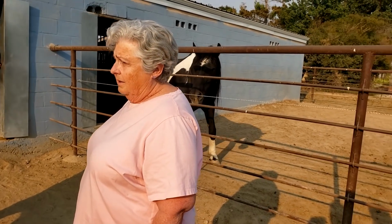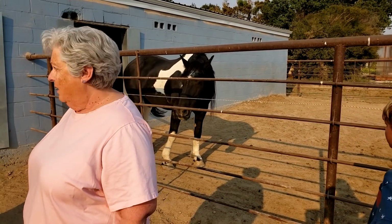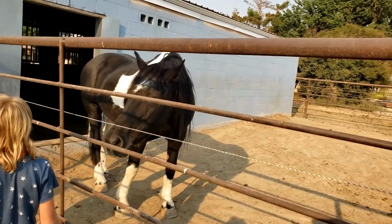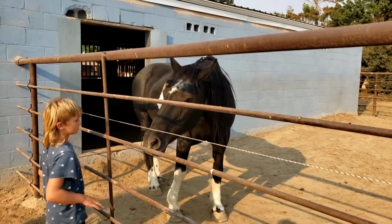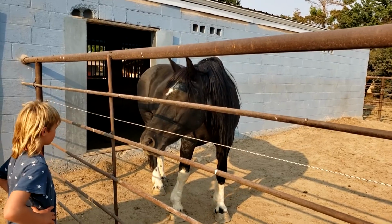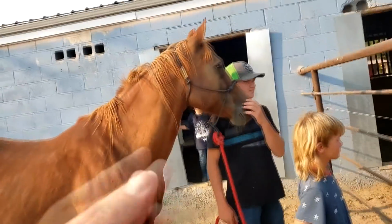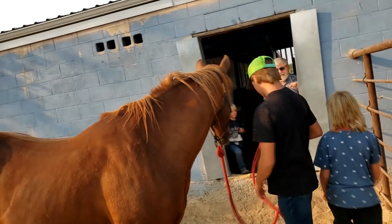Yeah, he's just little, isn't he? Is he a draft horse? She's part draft. That one's electric, so don't get too close to it. All right, do we take her out this direction? Yeah, just take her out through there. All right, guys.